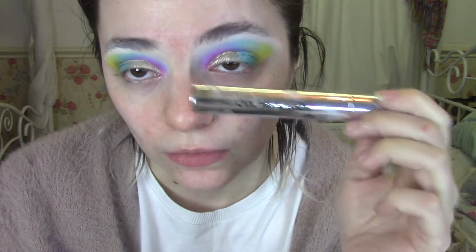Okay, so I don't have any eyeliners or anything to try out, so we're going to move straight on to mascara. The mascara that we're going to be trying out today is from Missguided. This is their Oh Eyelash Length and Definition Fiber Mascara.